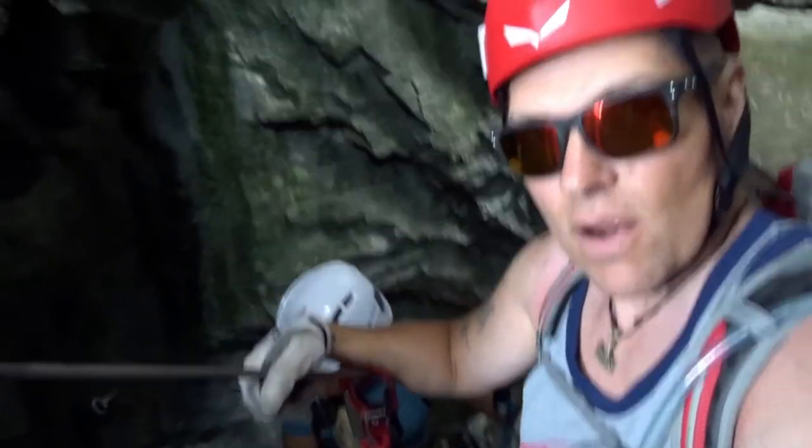I have one warning for everyone who wants to do this Via Ferrata Hexensteig. Whenever it's raining, or even if it's not raining, there are always drops of water coming down these cliffs here. And here are these big logs. We are walking on these logs and they are getting really slippery, so you really have to be careful where you place your feet and hold on to the wire. That's the safest way, and still be very, very careful.